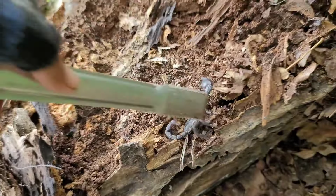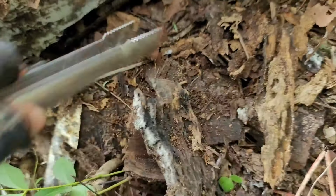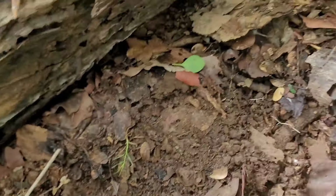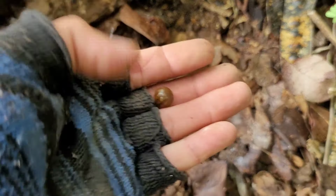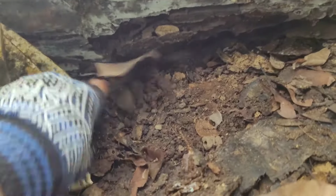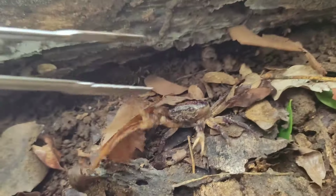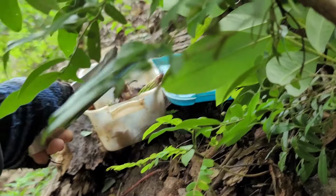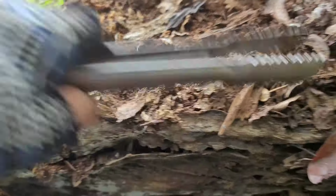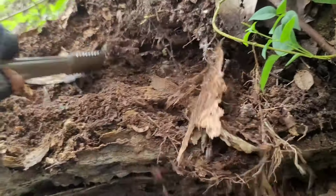Okay, let's catch this one. Oh, the pale millipede. Hmm, that's amazing. Ooh, what is it? Ooh, crab, everyone. Wow, unbelievable. The crab lives on the mountain. Okay, let's dig this one. Oh, also the dead snail here.